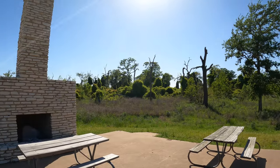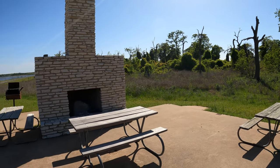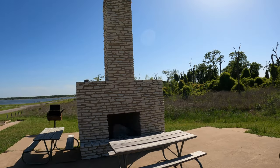All right, let's go see some more stuff. Lake Somerville State Park, Birch Creek Unit. They've got a number of group pavilions. If you're gonna have a big family gathering, you might consider this. This one's interesting because it looked like at one point there was a shade structure that is no longer here. All right, let's go see some more stuff.